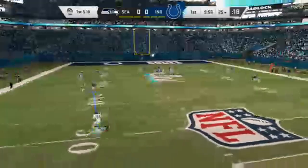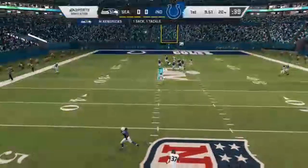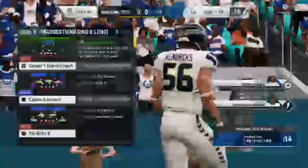First down. Brissett. Nowhere to escape, and he goes down. Michael Kendricks in there to get him. It's a loss of 5. That's called setting the tone right away.